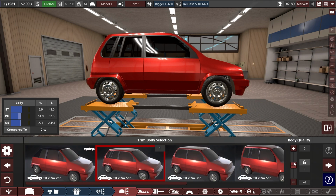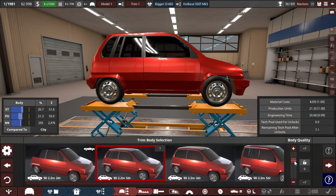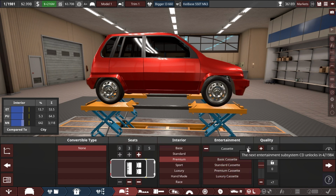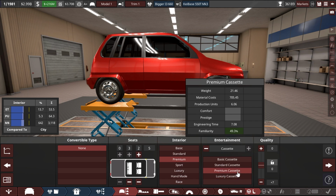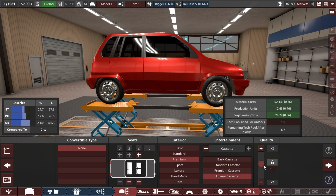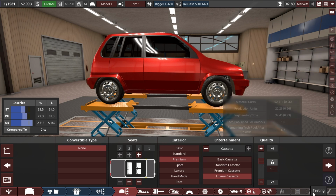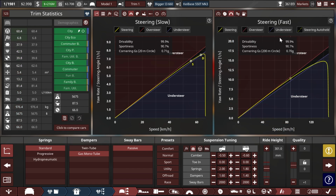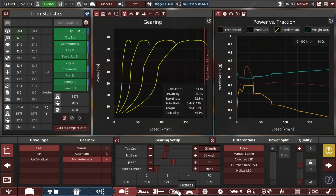And also trim body. We do need to put plenty of quality into that. I need to double check if I did so with the utility version. And of course, again, we're going with luxury cassette. And not just any luxury cassette, but +6 luxury cassette. Ooh, hit it pretty well, apart from it being a little bit on the sporty end. Oh my, this setup is looking fantastic. Already quite good stats, even though I've just done the suspension tune. Now, gearbox, wow, fast it is too.